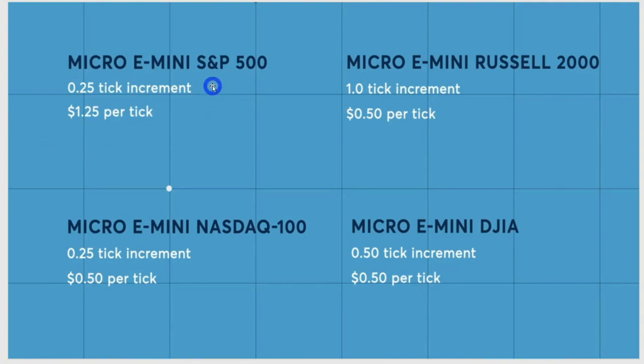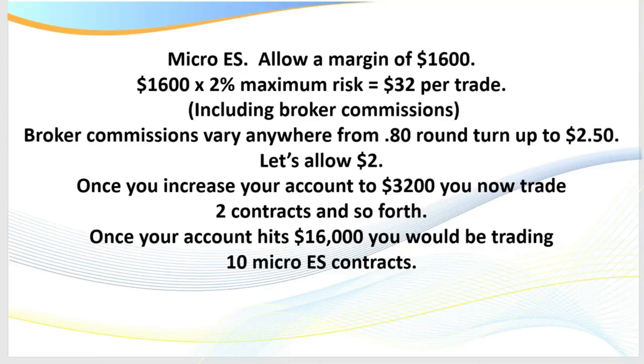So on the big contract, which is normally $50 a point or $12.50 a tick, 10% is only $1.25. On the Russell 2000, normally it's $5 a tick, here it's 50 cents. On the NASDAQ, it's $20 a point, 4 ticks to a point, let me get this right, 50 cents. And then we've got the Dow, which is $5 a tick. On the micro, it's 10%, which is 50 cents.